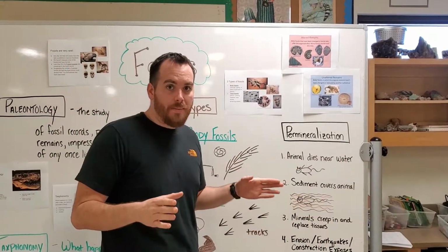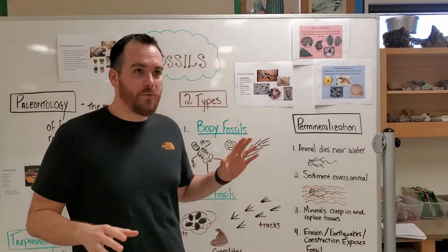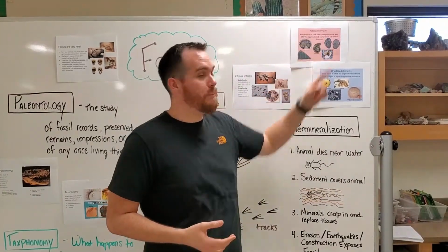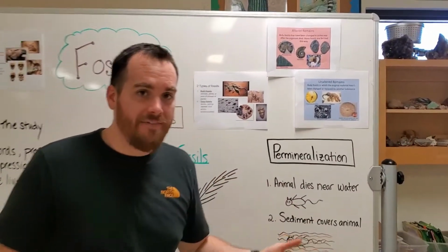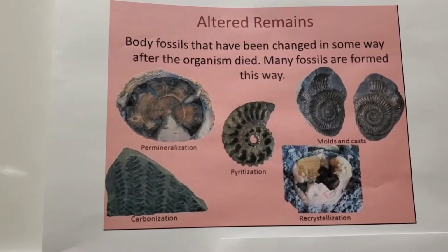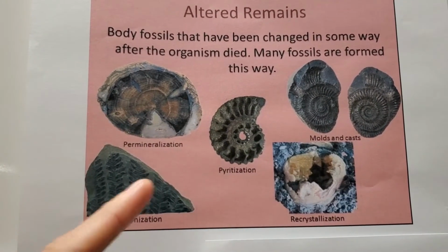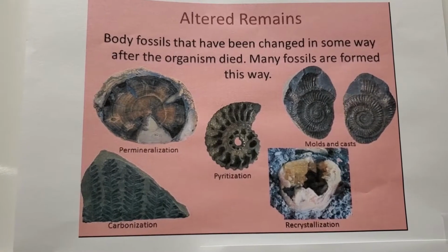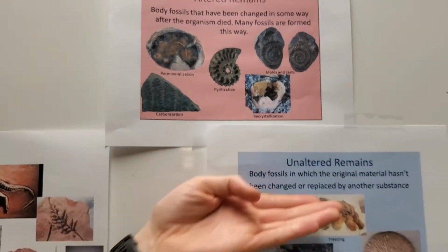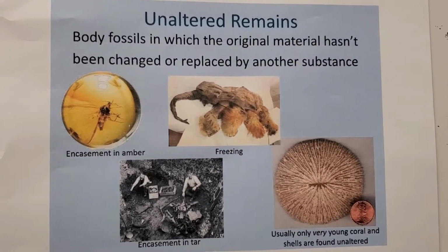And in order to become a fossil, conditions have to be just right. There are a couple of different ways we study and learn about these remains. Number one is altered remains, which is like a photograph of what happened or that thing that was there. A lot of our fossils are altered remains. This is not the actual thing or plant or animal, but it is a replacement of that animal. And then other things are called unaltered remains, which are that exact thing stuck just how they were.